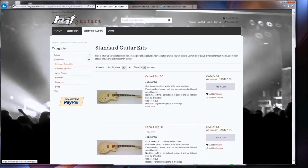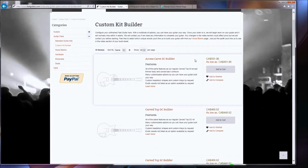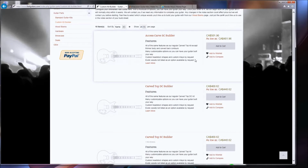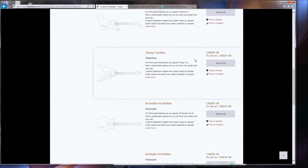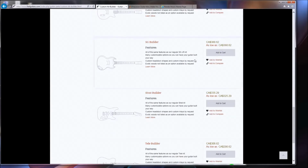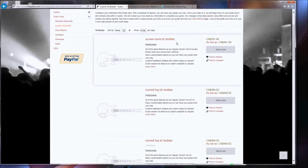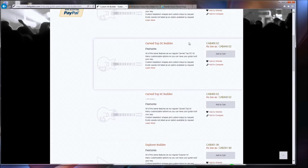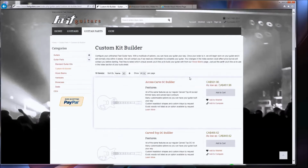This company has gotten decent reviews on their kits. They also offer wood blanks and hardware. Their custom kit builder isn't too bad. It's almost the same thing as what was on the previous page, except they allow you to add more options. Flying V, double cut, single cut, SG, Strat, Telly. I think the only thing they don't have is a... I don't think they do. Oh, maybe they do. It looks like they offer both the Les Paul Studio and Les Paul Standard styles.